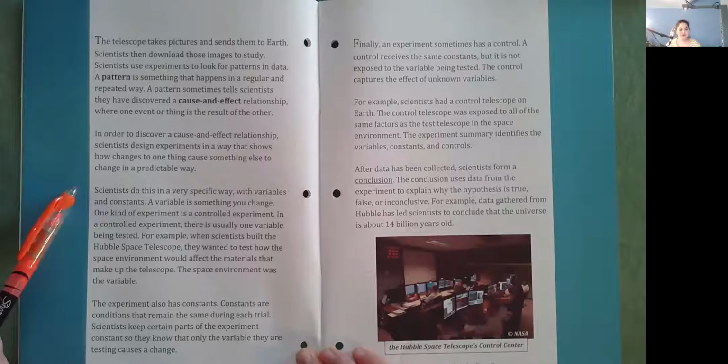Scientists do this in a very specific way, with variables and constants. A variable is something you change. One kind of experiment is a controlled experiment. In a controlled experiment, there is usually one variable being tested.